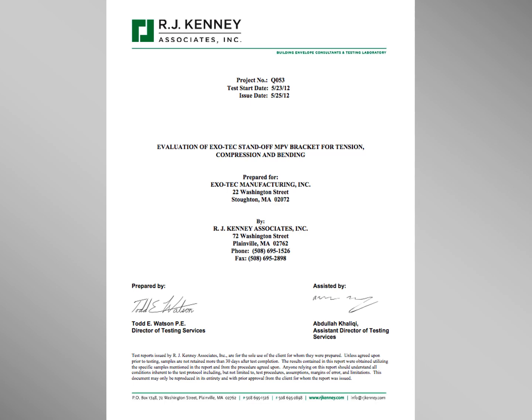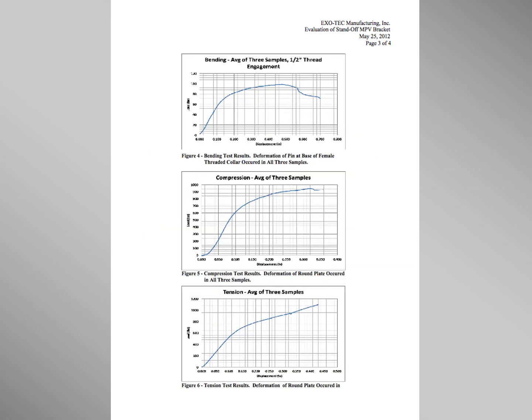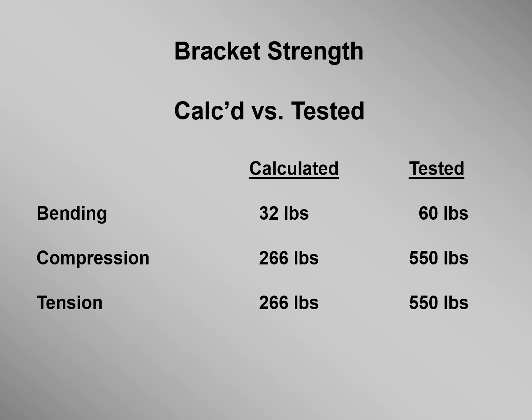We brought this to a testing agency, and they put it in their Instron machine, and they pushed on it, and they pulled on it, and they bent it. And the Instron machine gave out this output, which translates to a gravity load of 60 pounds and compression and tension of 550 pounds. So it was calculated for 32 pounds for bending, and it came in at 60. Compression and tension were calculated at 266 pounds, and it came in at 550 pounds. So they came in about double the calculated values, which we were very happy with.